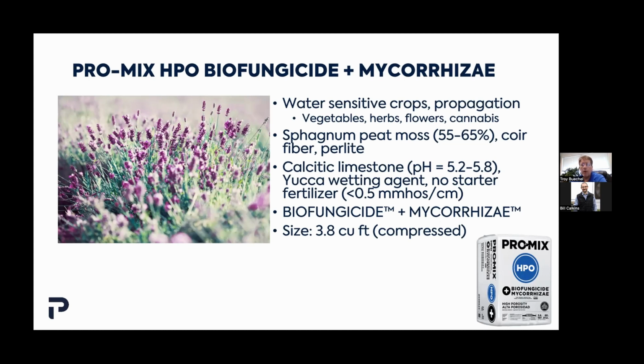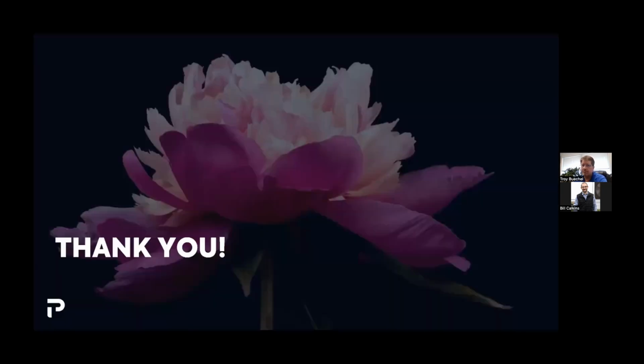We put in the yucca wetting agent, but in this particular product, we do not put a starter fertilizer. And the reason for it is with the specific market that we've targeted, they didn't really want to see that in there, so we kept the starter fertilizer out. So that's the only one of the three that doesn't have it. And for biologicals, it only comes with one package, and that's the Biofungicide plus Mycorrhizae. And because it's relatively new, just one size for now, and that's the 3.8 cubic foot compressed available across the entire country. And with that, Bill, I'm done.